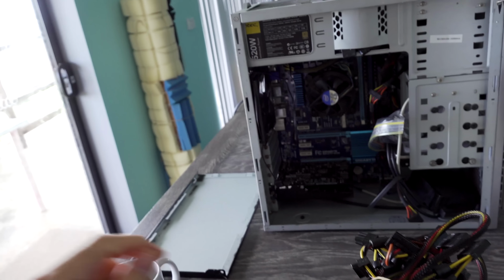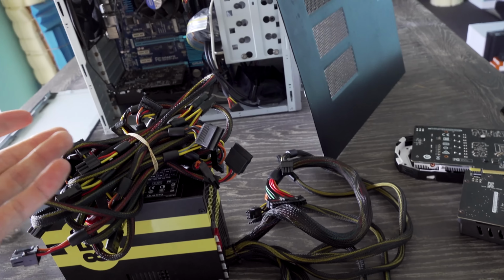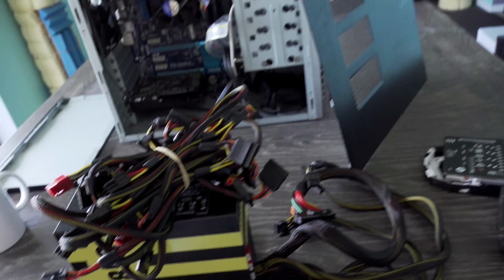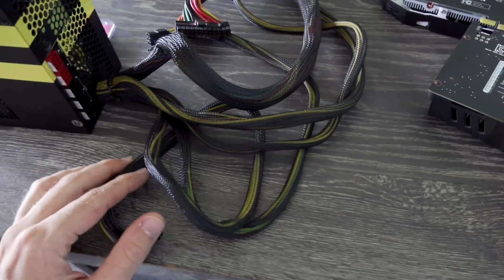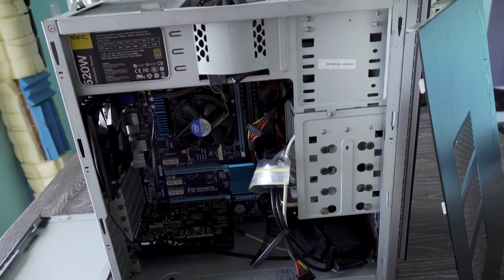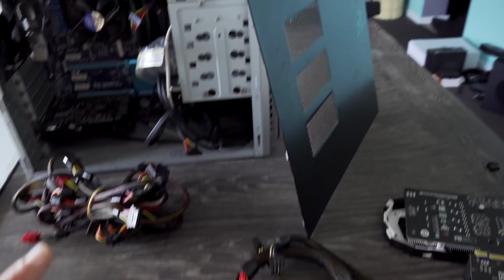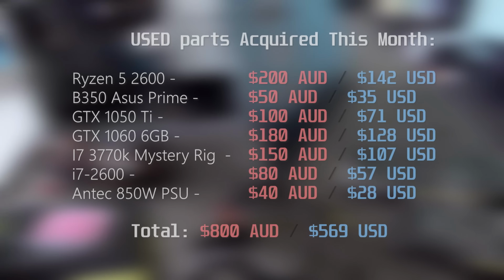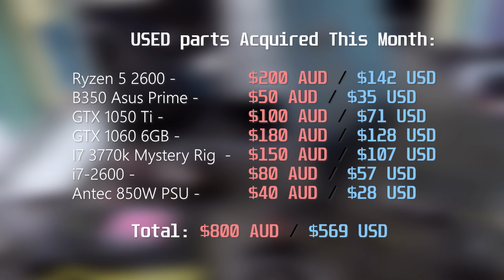So far, I have got some deals in Brisbane that I'm asking about the postage for. I've still got to pay those people. But what we've got so far is this 850 watt power supply, two graphics cards, an i7-2600, and a whole rig back here, which we got for $150. So I'm looking forward to doing a separate video on that. This stuff here looks really good. And I'll put the whole tally of what we paid for these parts right here on the desk in AUD and USD.